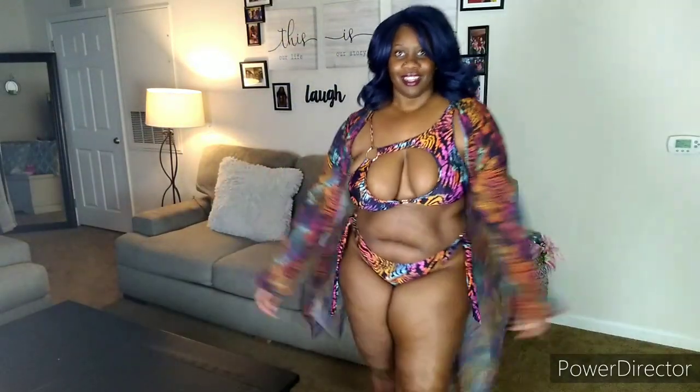Yes. So let's keep going. All right, you guys, next up, I picked up this cute little snake print number, but honey, it do not fit. The top fits, but the bottom, you know, the bottom?